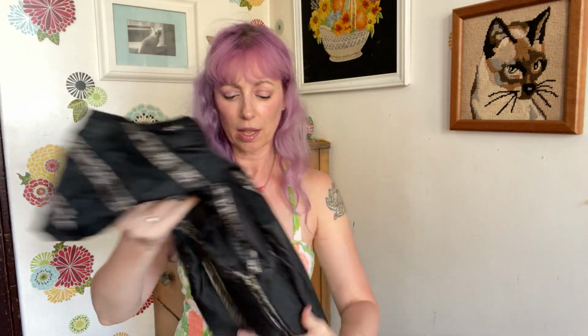I think this is so pretty. I love it. I suspect I'm not going to be able to model this one, but I'll give it a shot. Sometimes I can get it on and just can't zip it. So we'll see how it goes, but the hips will be a problem potentially. Anyway, so pretty, and that was $8.